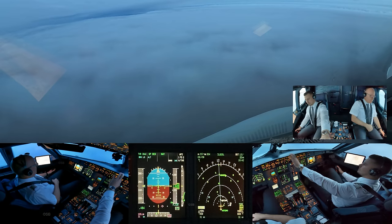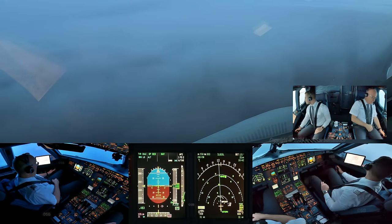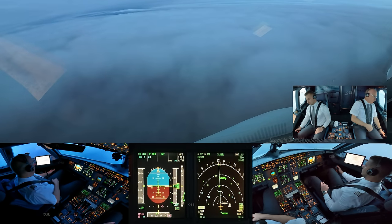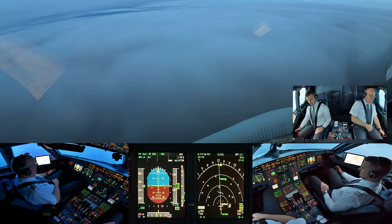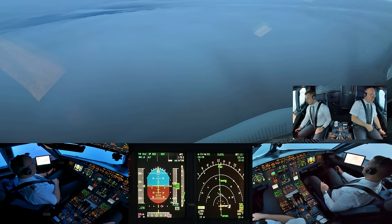Eurowings 7 Papa Yankee, descent flight level 110. Descent level 110, Eurowings 7 Papa Yankee. Hello, radar, EPS 223, descending level 170, we're direct Wipper. EPS 223, hello, and radar contact, descent flight level 140. 140, EPS 223. Arrival, hello, 25-42 Romeo, descending flight level 140.